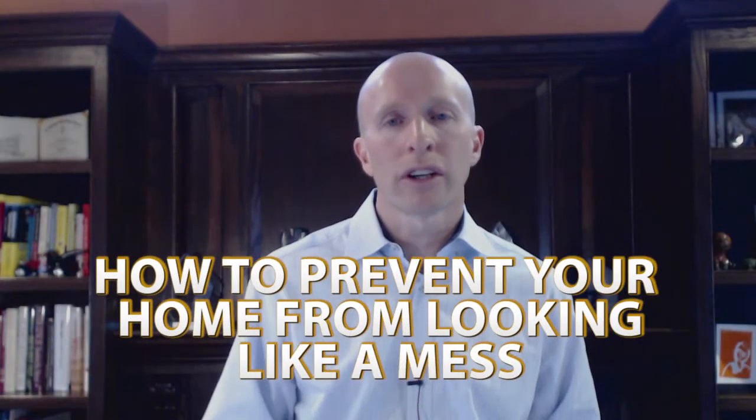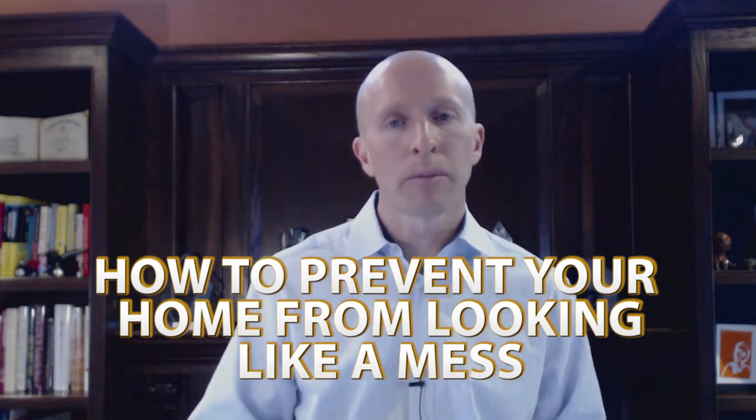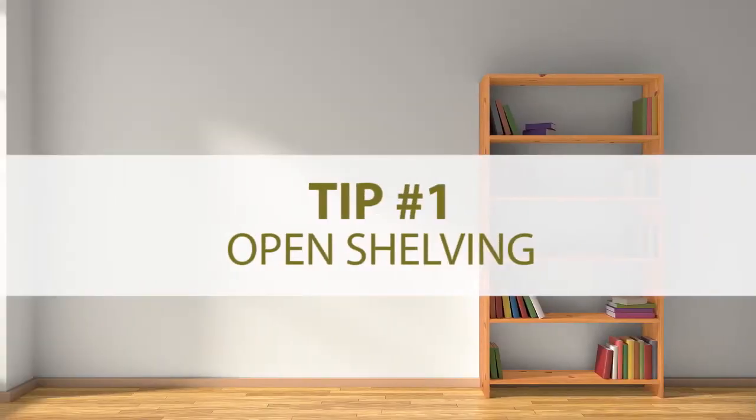Number 1 is going to be open shelving. When you have open shelving, for example, bookshelves and stuff, you want to make sure they're nice and tidy. There's not a lot of clutter on them. It's going to show differently when a buyer walks through and it won't look like a mess.